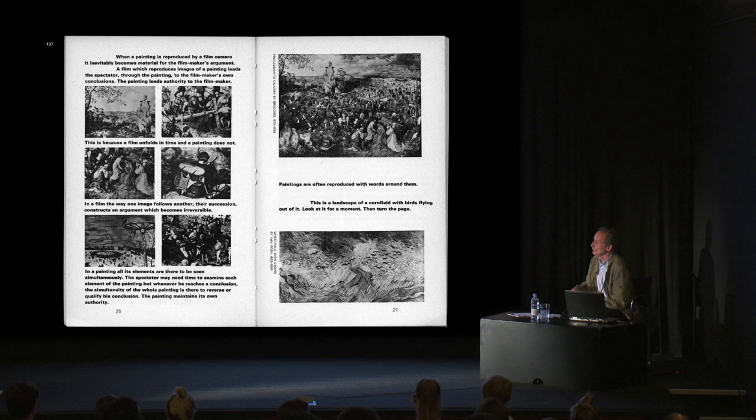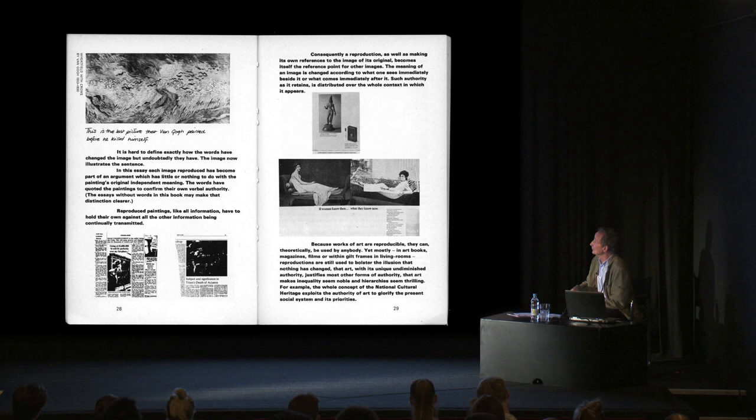Obviously, you can have a voiceover on television images. You can't plainly do it in print. But this was the nearest I could think of getting to it. If you look at the bottom right-hand side, it says, this is a landscape of a cornfield with birds flying out of it. Look at it for a moment, then turn the page. And then at the top, this is the last picture that Van Gogh painted before he killed himself. So the actual structure of the book helped engage the reader.